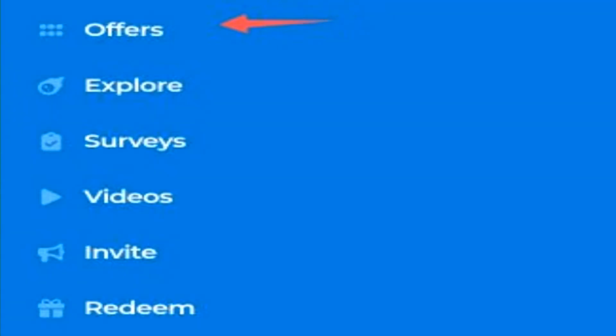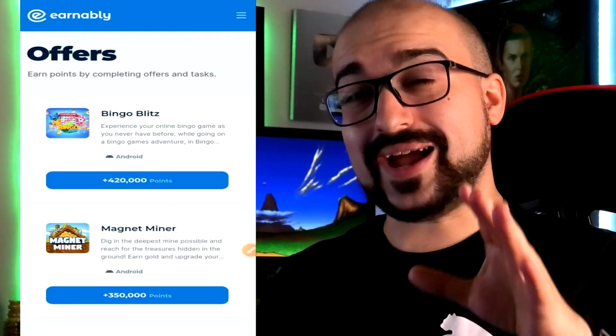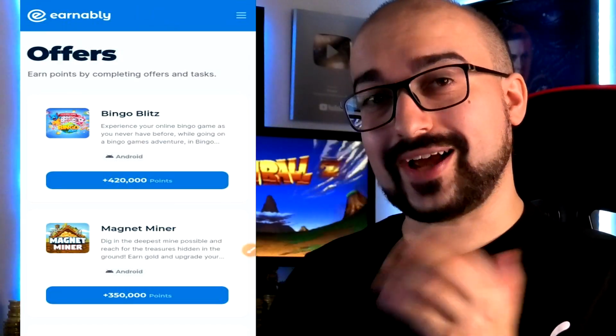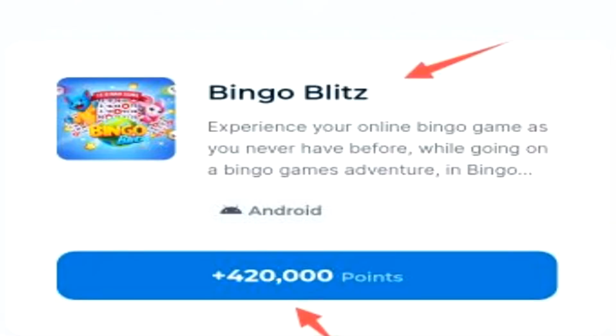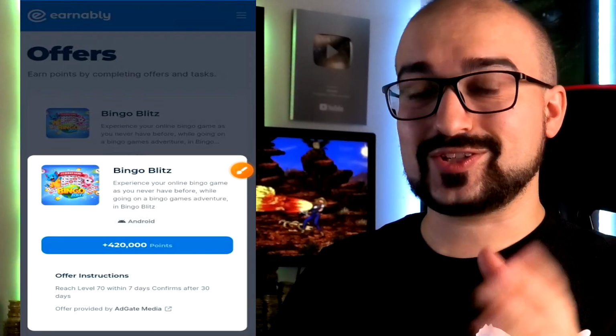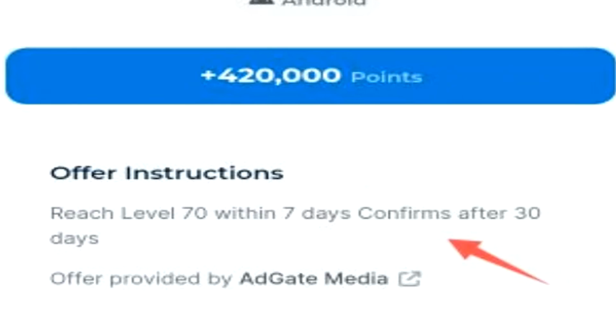On the menu, you have the Offers tab, the Explore tab, the Surveys tab, and the Videos tab. You can also invite people as well, which we'll get to later. So straight off the bat, the top offer for me on Earnably right now is a Bingo Blitz offer for 420,000 points. That roughly converts to around $42 or so. The offer instructions are to reach level 70 within 7 days, but apparently it confirms after 30 days.